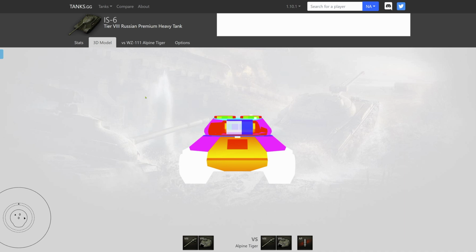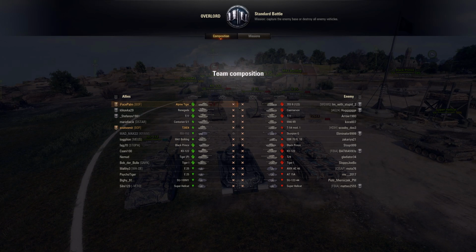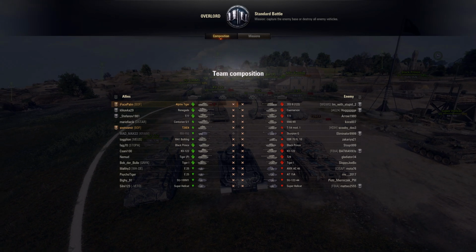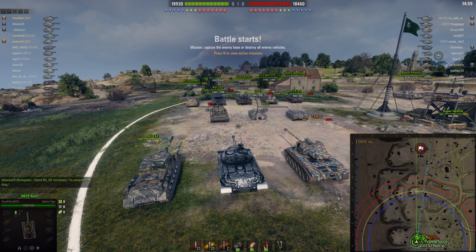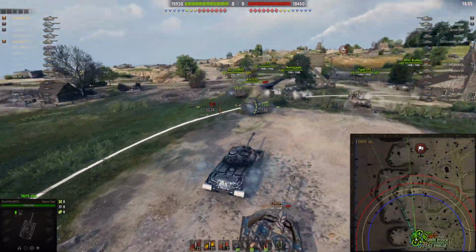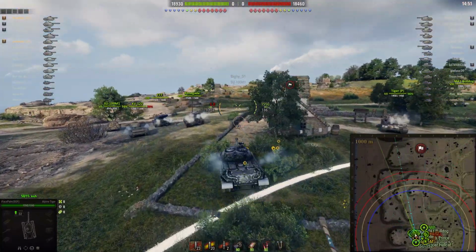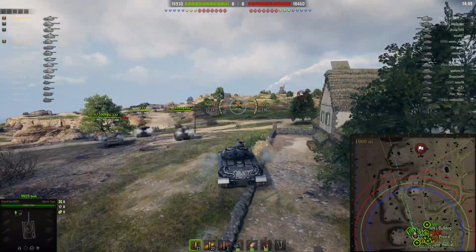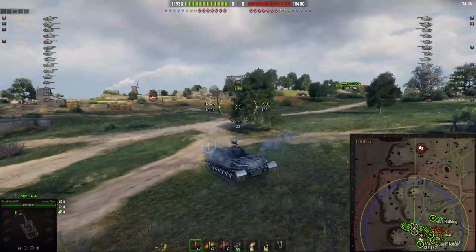Okay guys, let's take a look at a very recent gameplay which got quite interesting at the very end. Okay guys, so here we are on the Overlord map. I'm playing the Alpine Tiger, and for this particular matchup we are top tier. So right off the bat I'm thinking we're going to the E5 location. I like to play the Alpine Tiger more like a medium heavy tank, because due to its lower plate, it can be quite tricky.